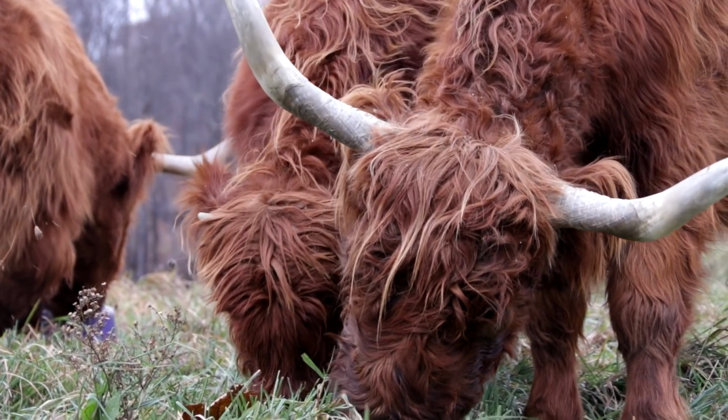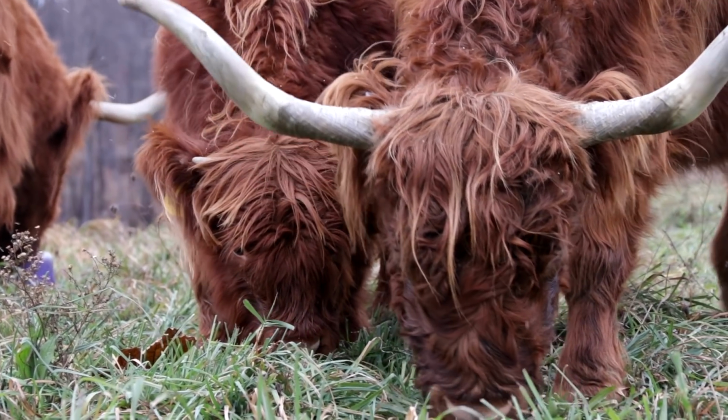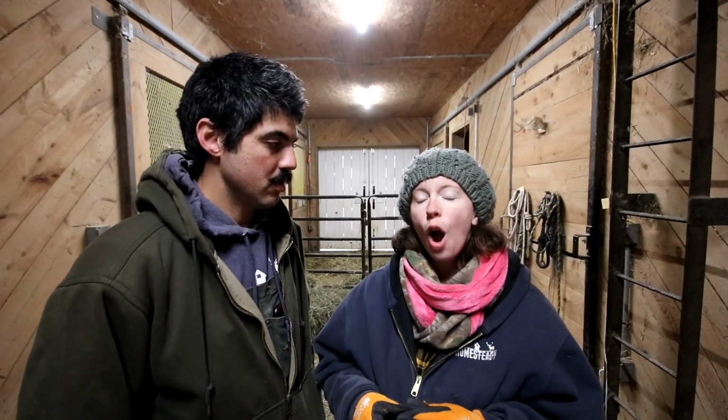In addition to the meat, there's also the value in the hides. People really like the look of them, so there's a lot you can do with their hides, using them for decoration, things like that. Now, that was one thing though: there are cons when it comes to Highlands.